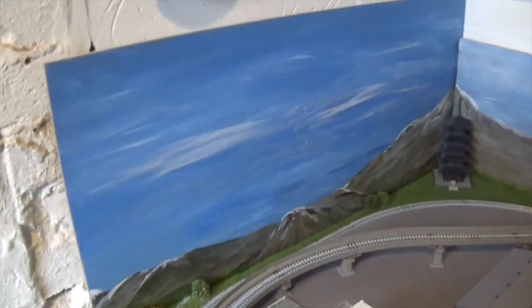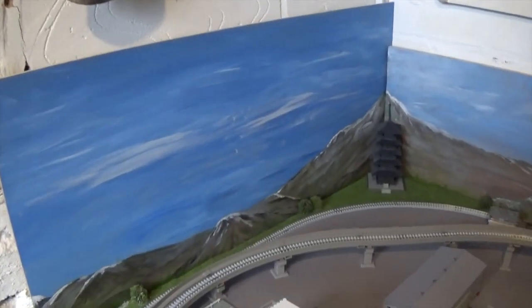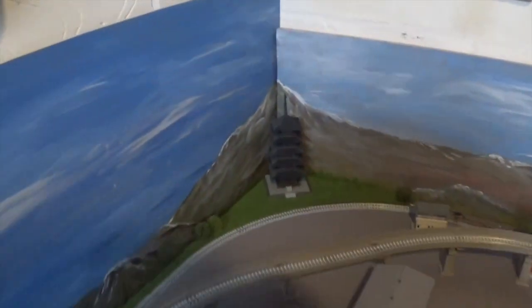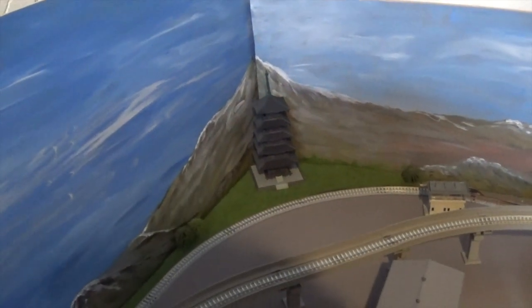And obviously that's another new board that's been put in there to add a bit more scenery to cover that wall up. We may do something there, paint that, or put something there at some point. But that kind of adds more to the scenery. And that's where the other bit of the temple was that we had before, sort of in that corner there.